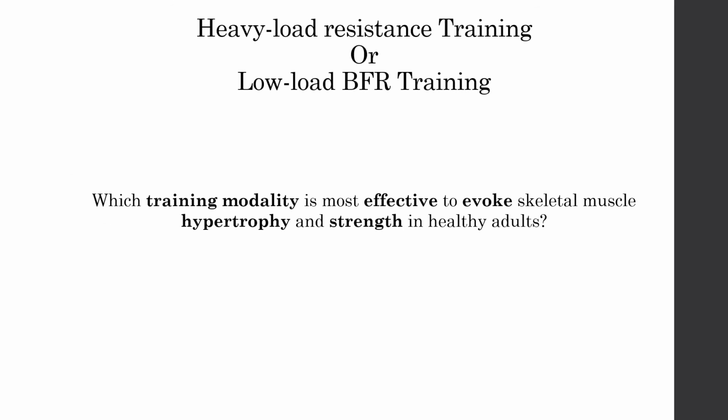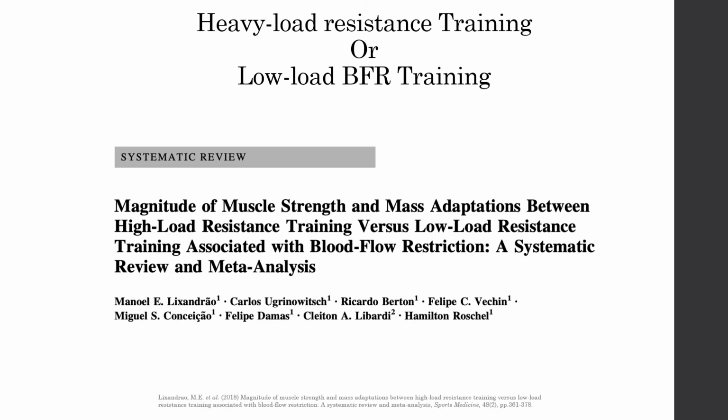So, which training modality is most effective to evoke skeletal muscle hypertrophy and strength in healthy adults? Is it heavy resistance training or low blood flow restriction training? A fairly recent 2018 meta-analysis published by Lixinadro and colleagues compared 13 studies on the magnitude of skeletal muscle strength and hypertrophy adaptations between high-load resistance training and low-load blood flow restriction training.